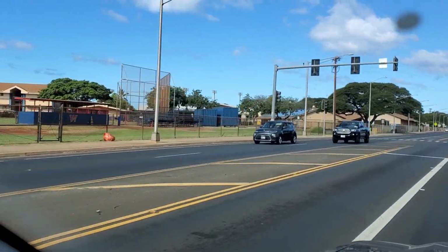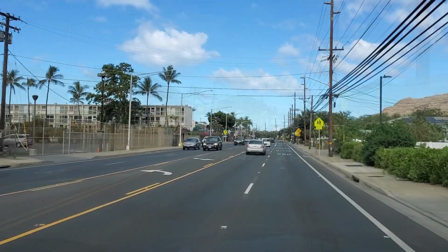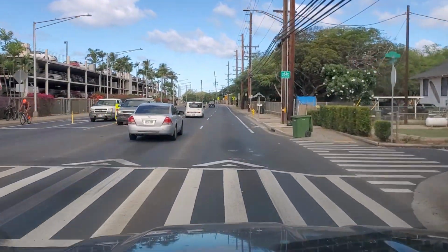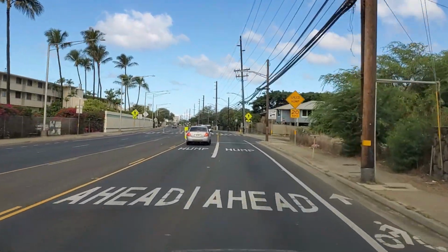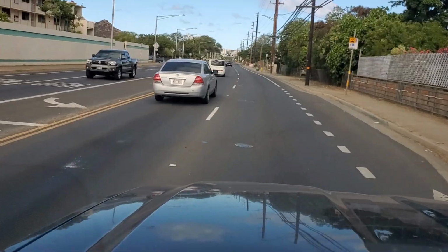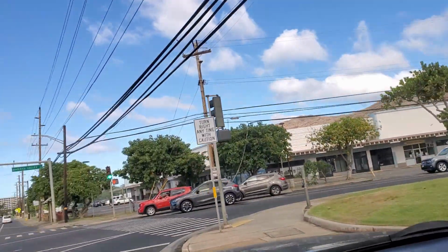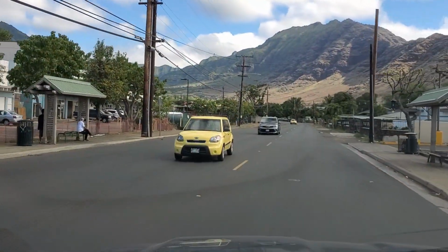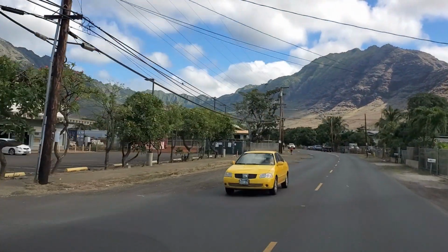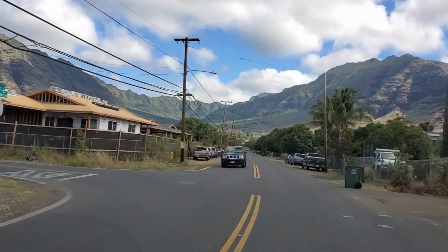This is Waianae High School. They have a car wash. There's a hump over here. Another hump right here. Need to slow down. 7-Eleven. Going towards Makaha Valley. There's the valley right there. I'm on Makaha Road. Makaha Valley Road, I should say.